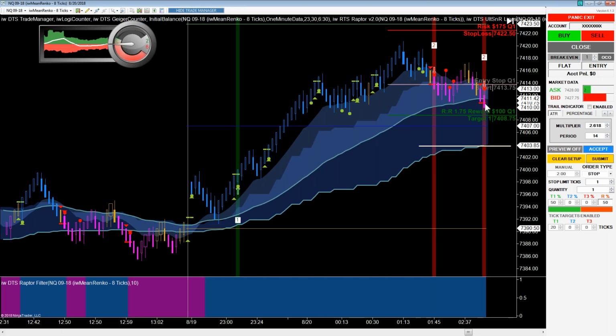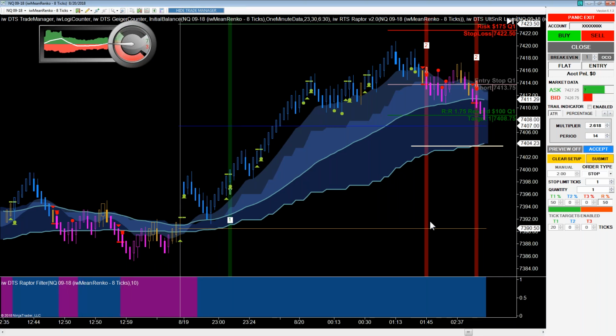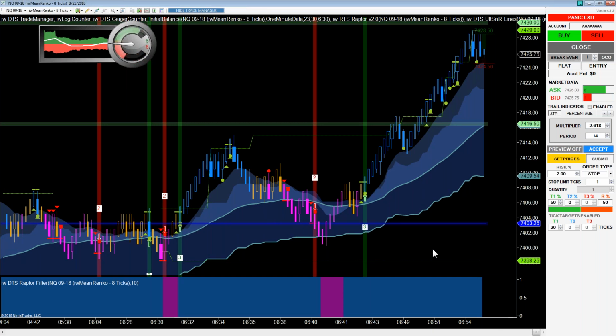But look at the signal, we're a little bit later getting in. Had we taken the earlier signal, hooray, we would already have reached our profit objective. So sometimes it's a little bit of a balancing act like that. Sometimes you're trading off something in favor of something else. Yeah, that number 3 signal right there comes into the hard edge, number 3 signal, very nice follow through.